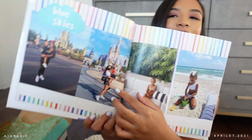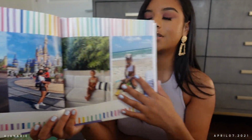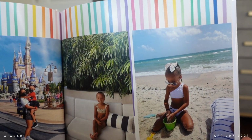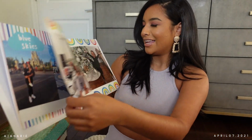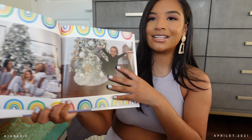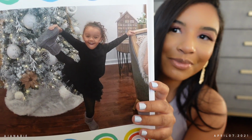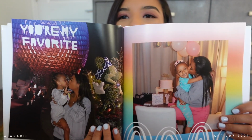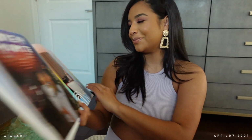I put our Disney trips in here from the last 2 years. Her beach pictures from Miami. Look at my little baby. She's a model. Christmas. And then there's this picture of her. This is one of my favorite pictures of Harp. She's so funny. She has so much personality. Why am I showing you guys the whole book like you guys care? I don't know. But it's just so good.